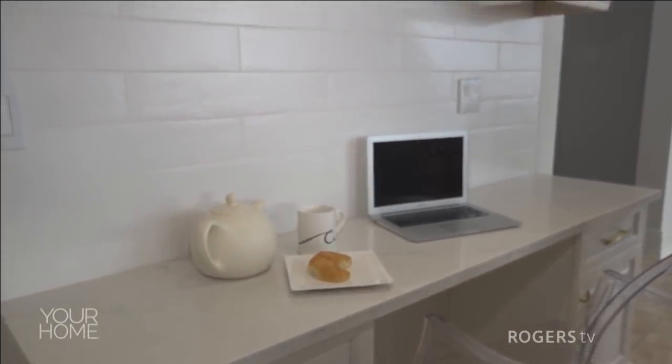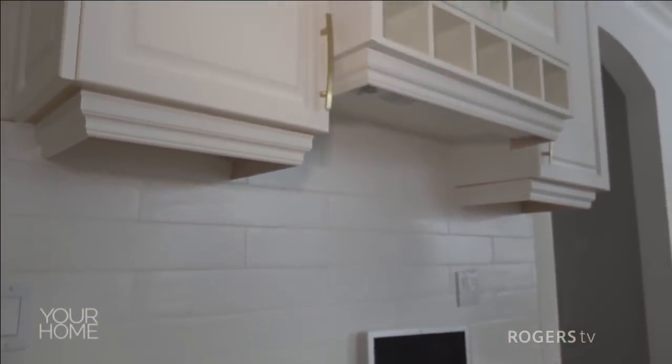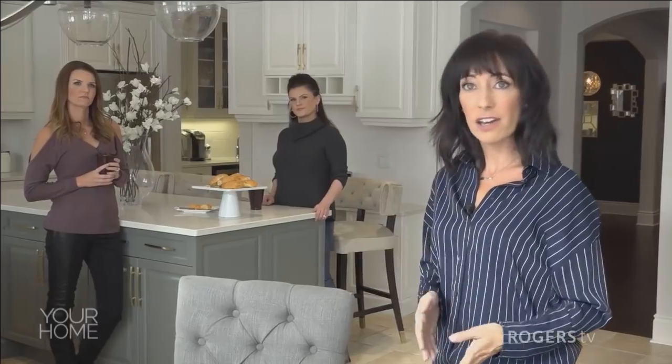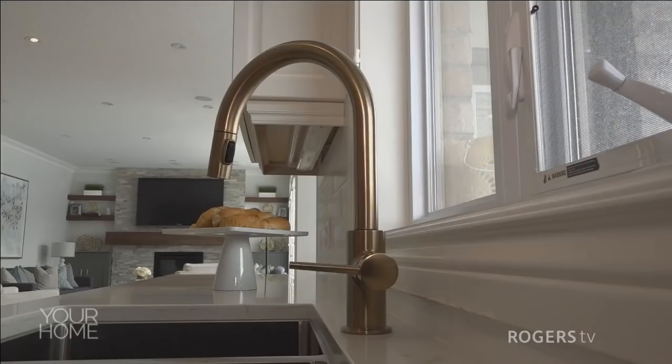If we went with the smaller size subway tile, I feel like it would have been a little bit busy just because we needed so much. And you can't go wrong with a subway tile. It's very cost effective. It's not really expensive in terms of backsplash and labor and material. And you can't go wrong with it.